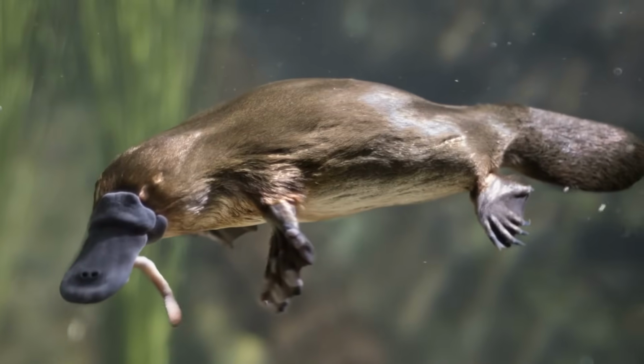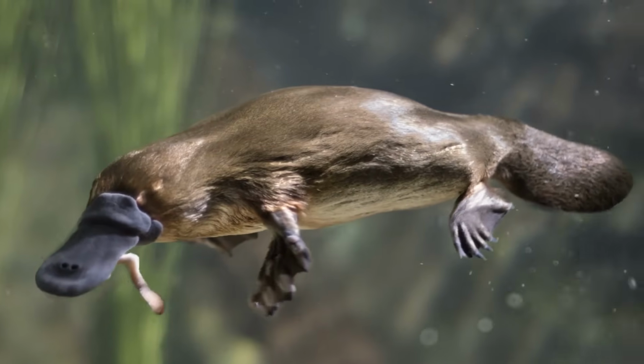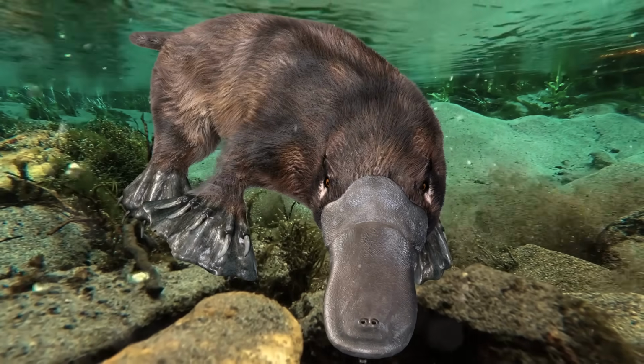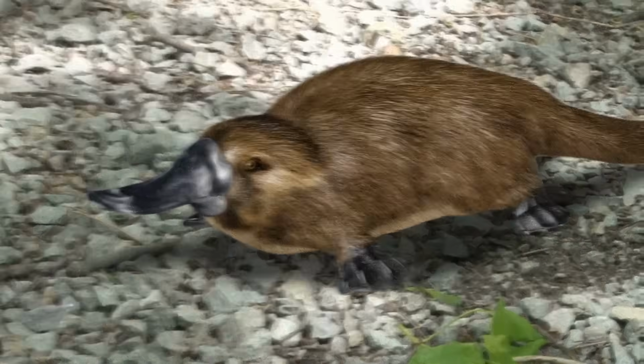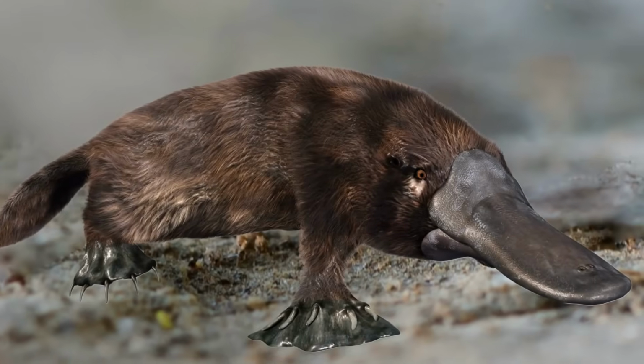Platypuses paddle their way through life as they hunt underwater. They can spend up to 2 minutes submerged to smell some food on the bottom. They don't have any teeth, so they use gravel to chew their lunch. Platypuses don't look that graceful as they move on land, but they can run if they really have to.